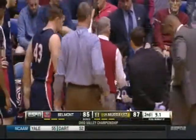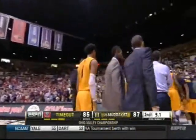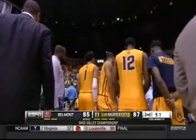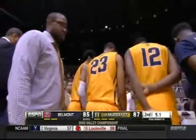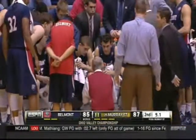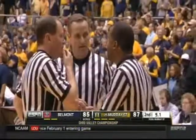Murray State up 2. A 25-game win streak on the line. Looking for their 16th OVC tournament championship, their 16th trip to the NCAA tournament. And if you believe Joe Lenardi, who is as accurate as it comes in predicting the brackets for the NCAA tournament, this is a 1-bid league. If Murray State loses, they will not go play in the big dance.